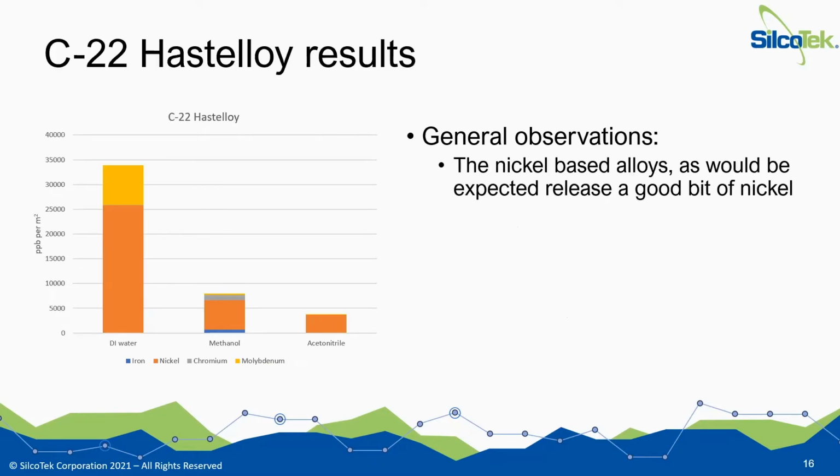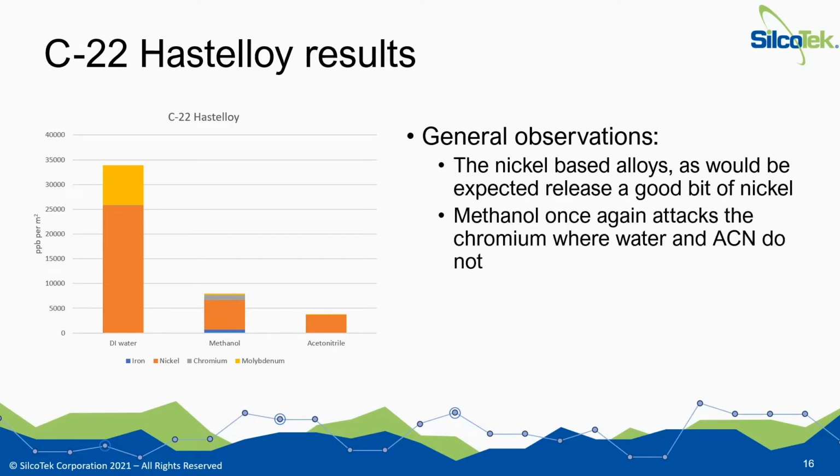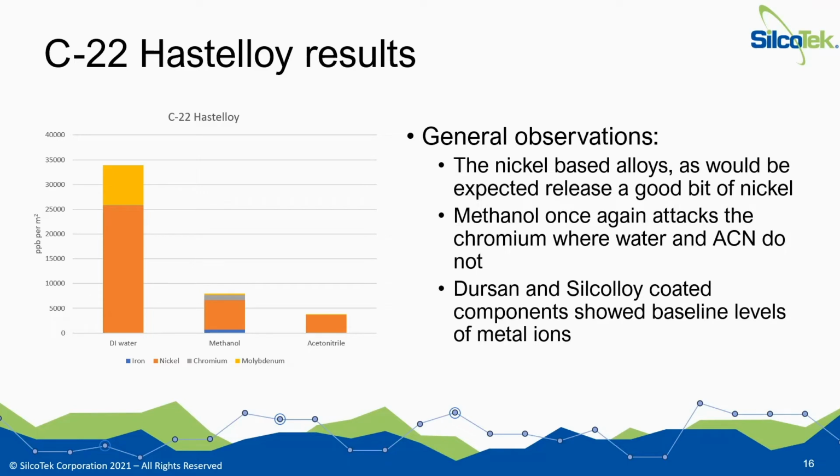And finally, Hastelloy. A lot of people in the HPLC world might not be all that interested in Hastelloy, but we do have a lot of high purity components that are made of Hastelloy. And the nickel-based alloys, as you'd expect, leach a lot of nickel because they're made of mostly nickel. But one thing that was interesting here is the methanol. Again, you can see here, it seems to selectively attack the chromium where acetonitrile and water do not. Again, we don't have a good explanation for why the DI water attacked so aggressively on the Hastelloy, and we're going to continue to look at that. Dursan and Silcolloy, again, both showed baseline levels of metal ion contamination.